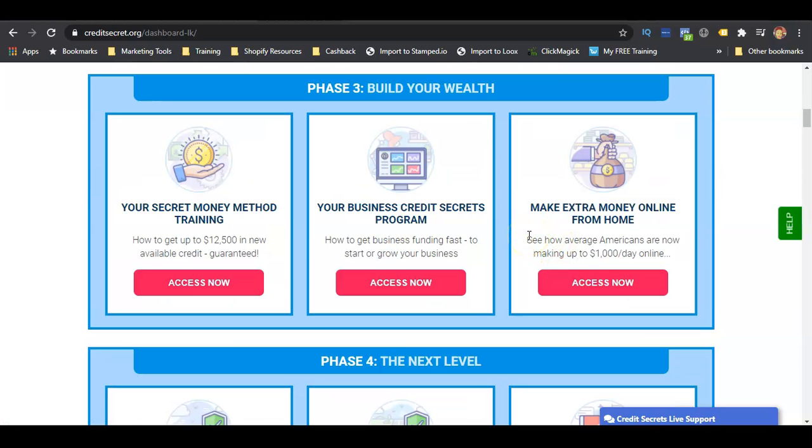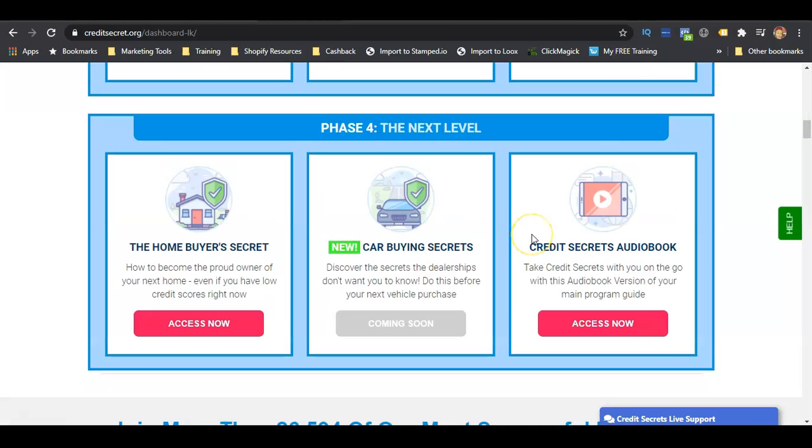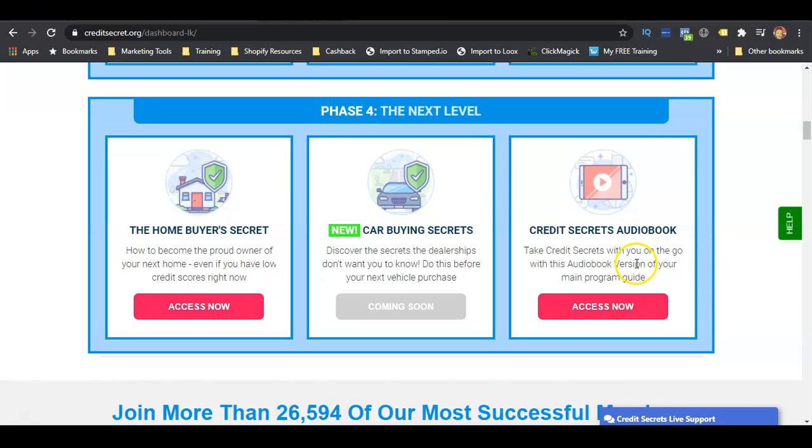And then phase 3, they're going to help you build wealth. They're going to give you some secret money training on how you can get up to $12,500 in new available credit. Also, they're going to teach you business credit secrets and a way to make money online. Then level 4, they're going to teach you home buyer secrets as well as car buying secrets, which is actually going to be added really soon. And then the Credit Secrets audiobook, which is actually another upgrade.